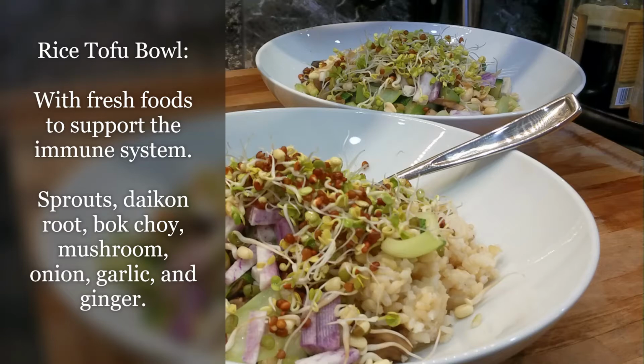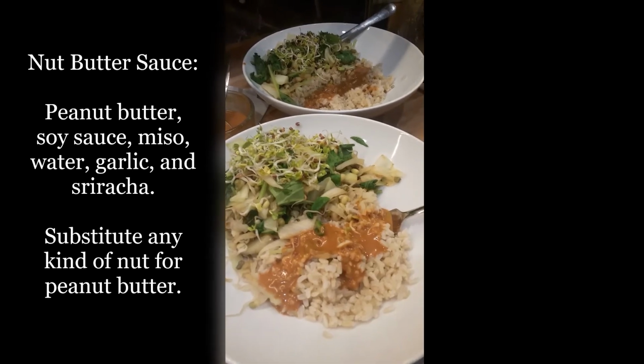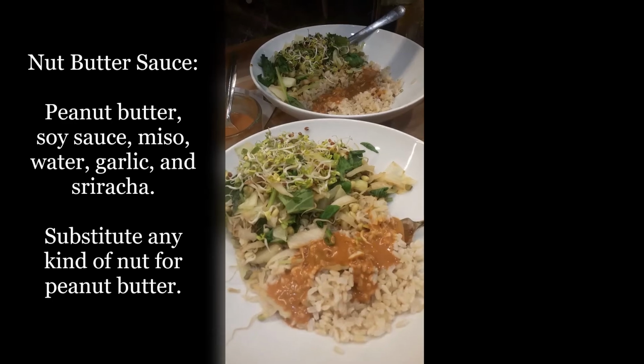Brown rice, with a peanut sauce, and the peanut sauce has peanut butter, the sriracha, miso, water, and garlic.